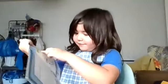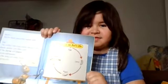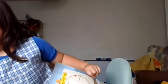So it begins as a little egg, and then a larva, and then a pupa, and then an adult. To make it sound easier, I'll just show you the picture. Look at her mouth. It starts with an egg, and then a larva, and then a pupa, and then an adult.